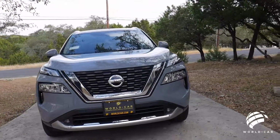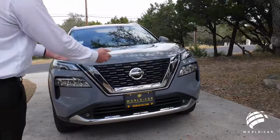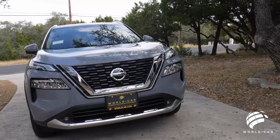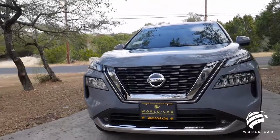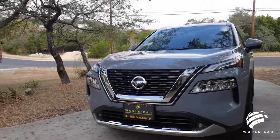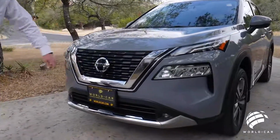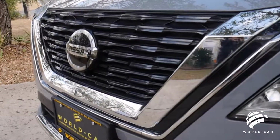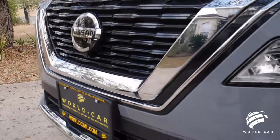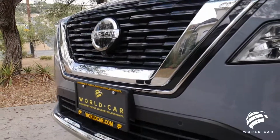Everything from the V-motion grille, you can see it's got that nice design that tapers down, follows through with the design at the top, headlights and turn signals, which are all LEDs now. Everything into the honeycomb grille, your large Nissan badging, your flat black and then chrome on the bottom of the bumper. Everything was designed for a purpose, but really stands out as far as the styling of the vehicle.